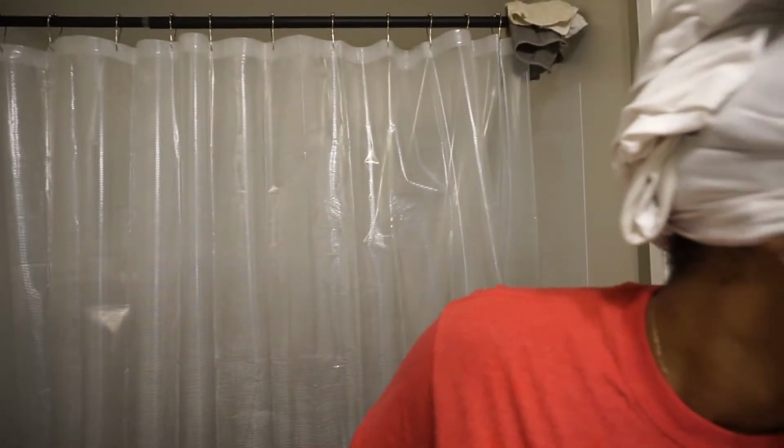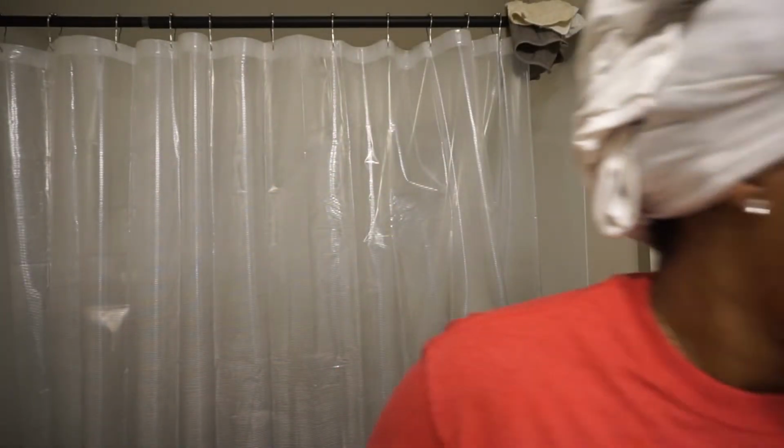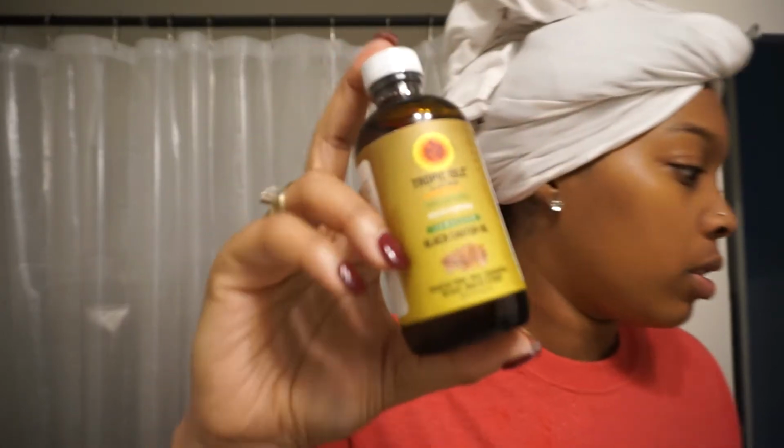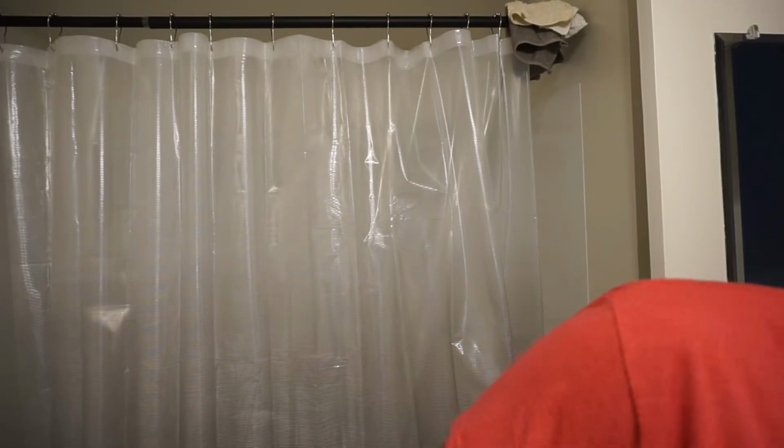After I wash this out, I'm going to do my mask. I'm going to do the deep treatment mask, and then I'm going to add oils. I was going to heat it up a little bit, but I don't think I'm going to do that. Wait, let me see, do I want to do that? Yeah, maybe I'm going to heat up a little bit of oil. So I'm going to do this oil and the avocado oil. I was going to do the vitamin E oil, but I don't think I'm going to do that.